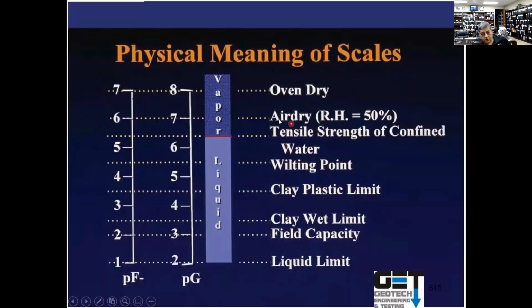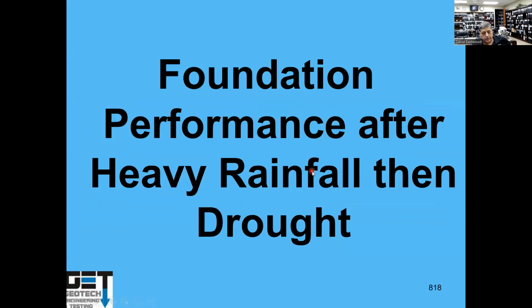When you have a drought, the soil becomes so dry, the soil suction, which is a measurement of the affinity of the soil to hold water, drops to less than 4.5 inch. They call it wilting point. That's when the trees die.